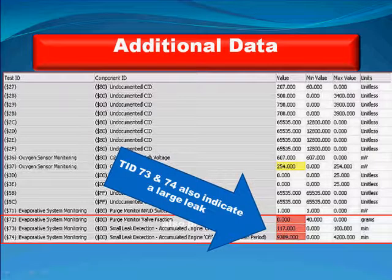If only the purge valve function doesn't work, it may mean there's nothing wrong. It's perfectly acceptable to have this test fail as long as nothing else fails. But if it fails along with other systems, you have a large leak and you need to go diagnose it.